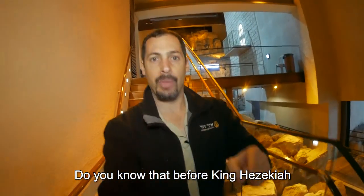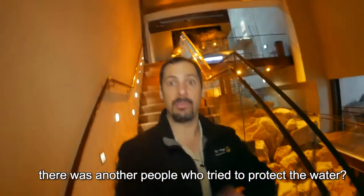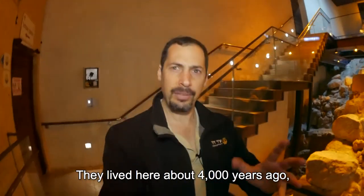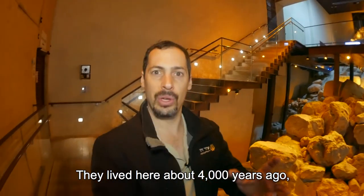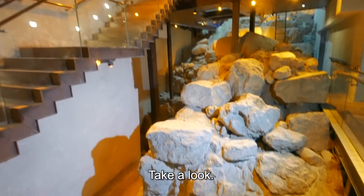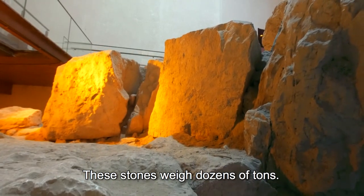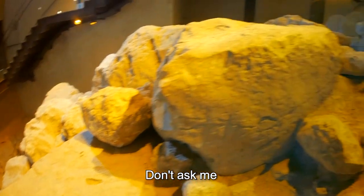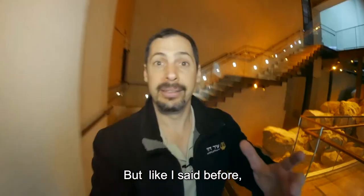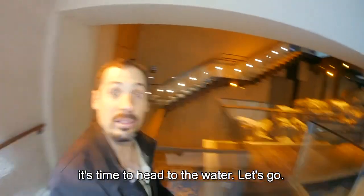Do you know that before King Hezekiah, there was another people who tried to protect the water? The Canaanites. They lived here about 4,000 years ago, and they built here a massive fortress that protected the water. Take a look. These stones weigh dozens of tons. Don't ask me how they put them one on top of the other. I have no idea. But like I said before, it's time to head to the water. Let's go.